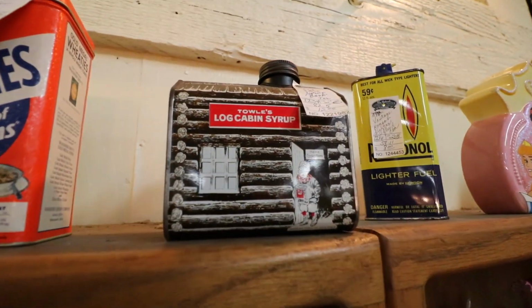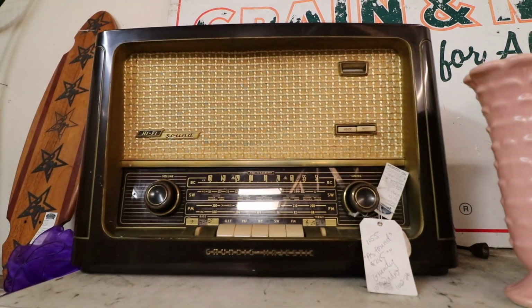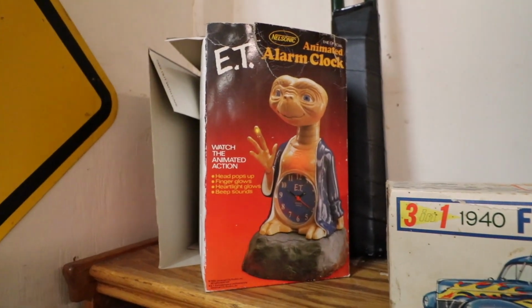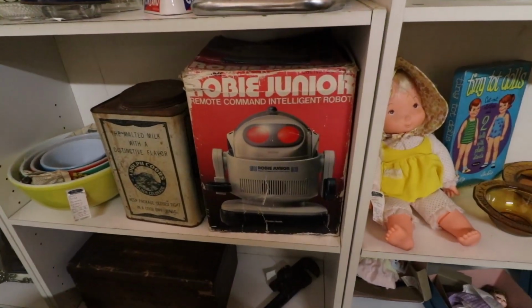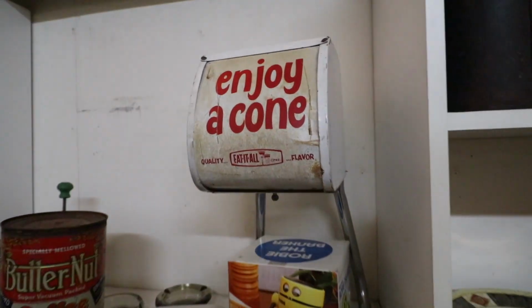Ooh, look at this log cabin syrup. Ooh, or how about this very majestic radio? That's pretty good, but so is this. The animated ET alarm clock. Wake up. I'm actually running into a lot of robots in here. Look, there's Roby the Banker right under this weird cone dispenser, I'm guessing? Have you enjoyed a cone today?